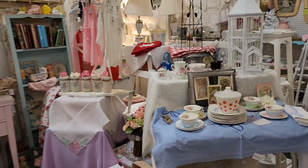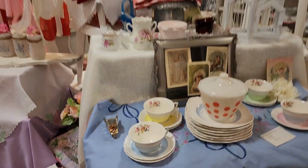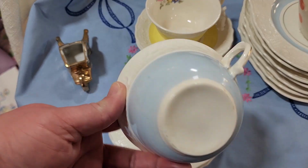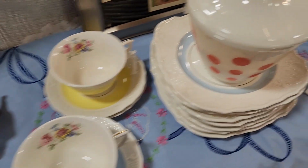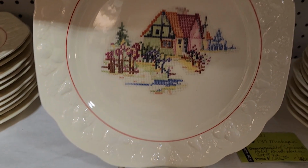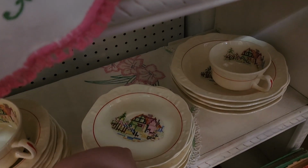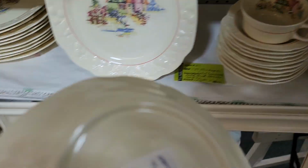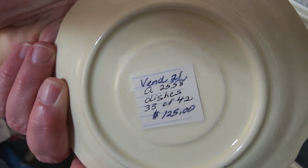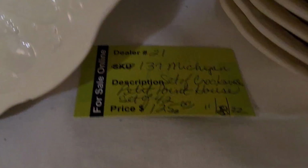And this sweet little booth, I had to go into it. I thought these little teacups were so pretty. The yellow and the blue, and then that polka dots. Oh my goodness. And then it doesn't come off on camera as well, but those are like painted cross-stitch. They are so cute. The entire set was like 125 bucks, so I wasn't gonna get those today.